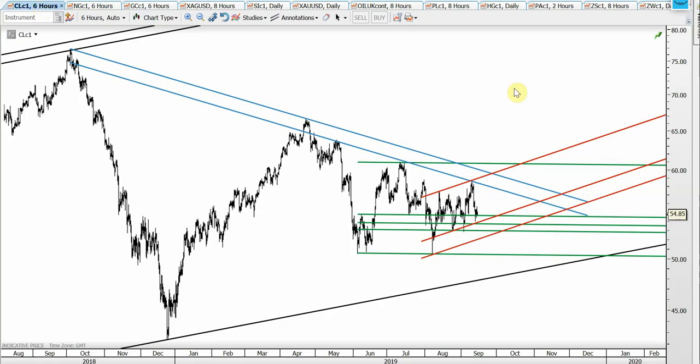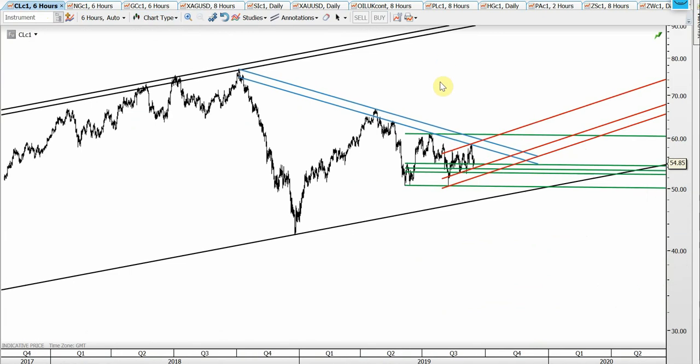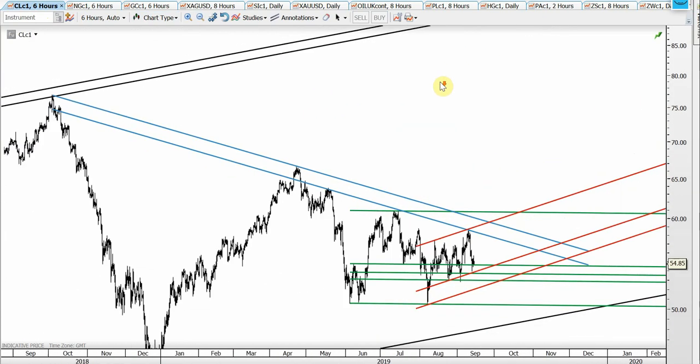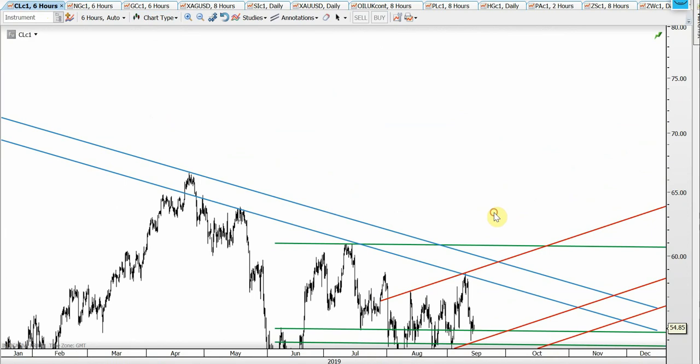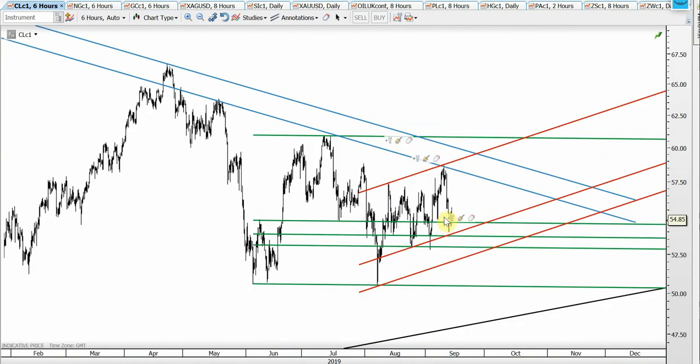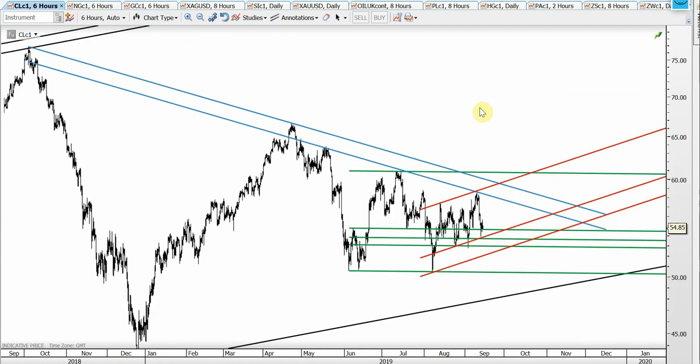On oil, it has been quite challenging. Not challenging, but you can't keep it to the trend. There are wild swings every time, $3, $4, $5 wild swings, making me second guess my bullish call.